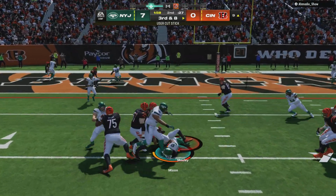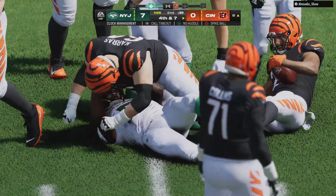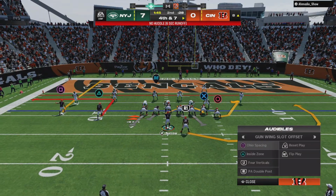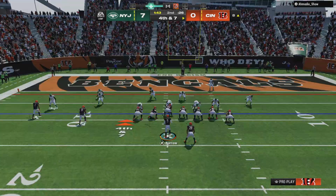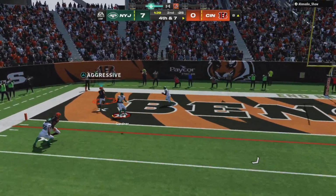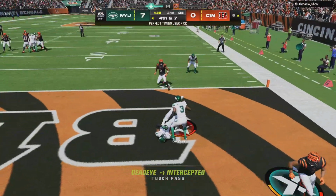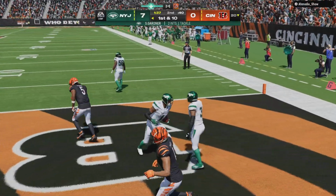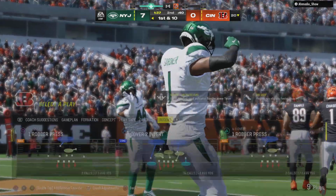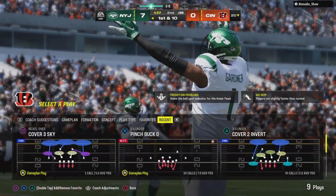Once again, they run with Mixon. And running room is hard to come by here. He gets it down to the 8. Now the Bengals urging everybody to get back to the line of scrimmage. Burrow going for it on 4th. And this is going to be intercepted. Sauce Gardner picks it off. And the Jets are going to get the football here as the ball will come out to the 20.